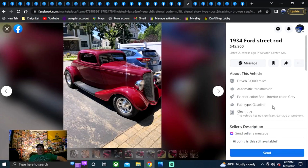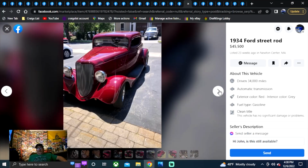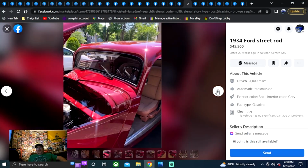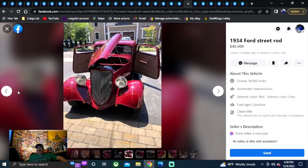On to another one. Again, these aren't really even Fords. They're fiberglass kit cars. So it's just like building one of those on a Volkswagen body or whatever. Same type of thing. 1934 Ford Street Rod. $45,500. Listed 23 weeks ago in Maine. Does have the fenders on it. It had some cool wheels on it. The interior looks pretty decent.